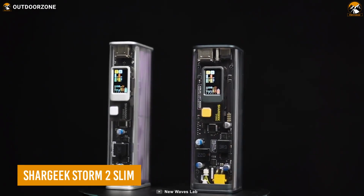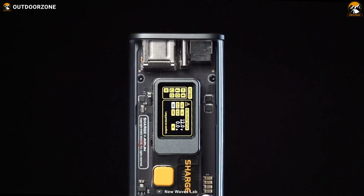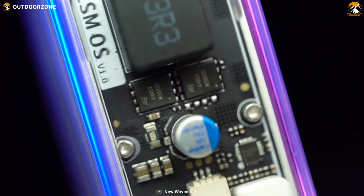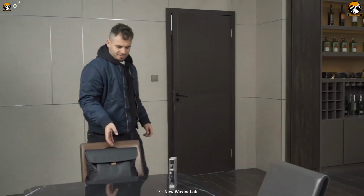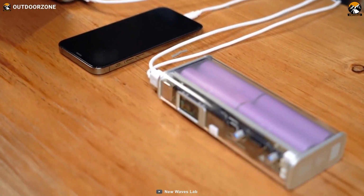Meet the Shargeek Storm 2 Slim, a unique and prestigious battery pack to keep those devices charged up. Now, first thing everyone will love is its clean and transparent design, adding a distinctive look to it. And if someone personally loves the design of Nothing phones, then this one's a must-have.